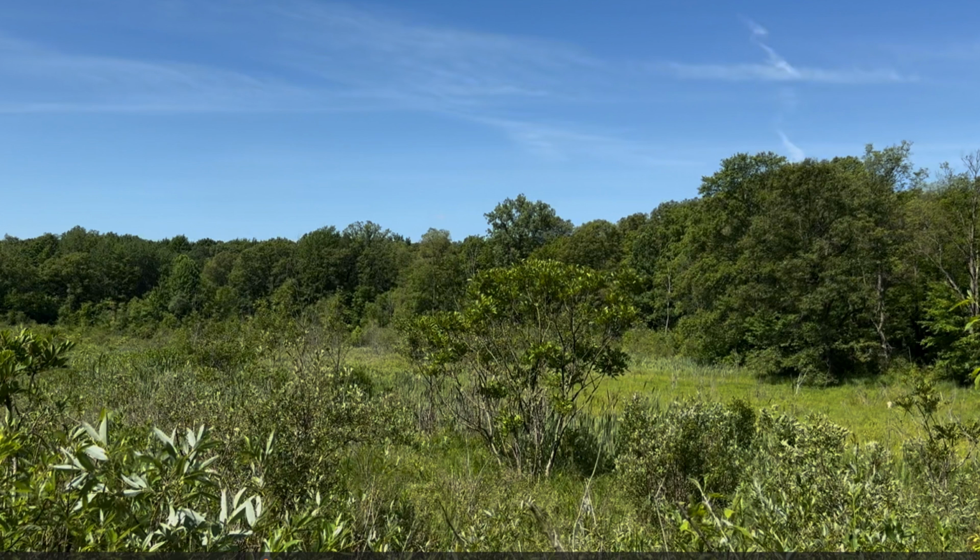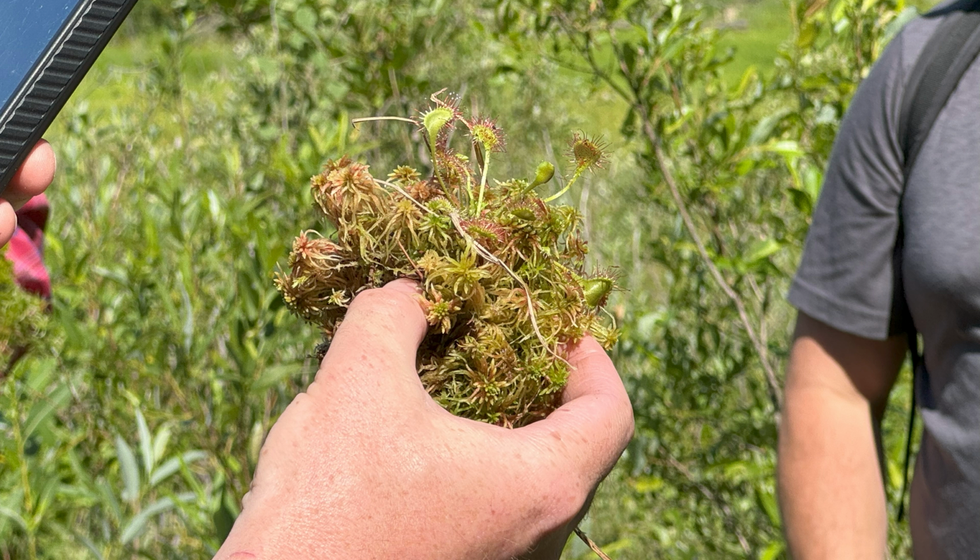Fourth zone are marl flats, and these occur where you get a very calcareous groundwater seepage and the marl precipitating out at the surface. And these tend to be more sparsely vegetated, and you get some serious calciphiles in there like Carex flava, bog lobelia, grass of Parnassus, Rhynchospora alba, which is beak rush, and bog arrowgrass. So some unique things, as well as carnivorous plants like roundleaf sundew, pitcher plant, and flatleaf bladderwort.